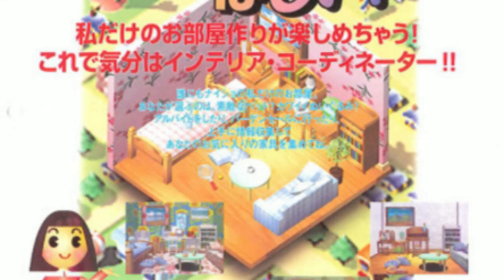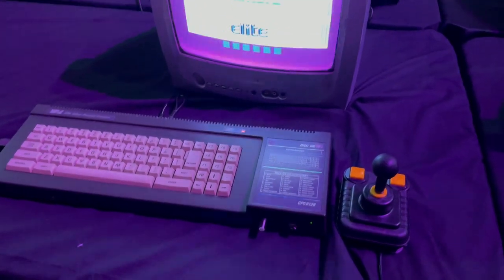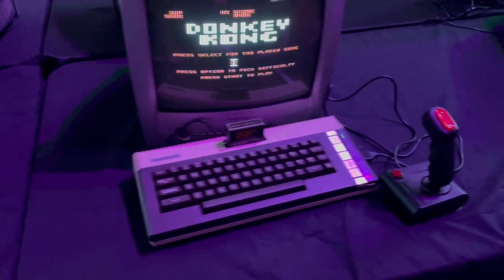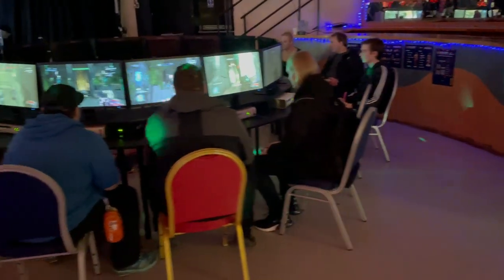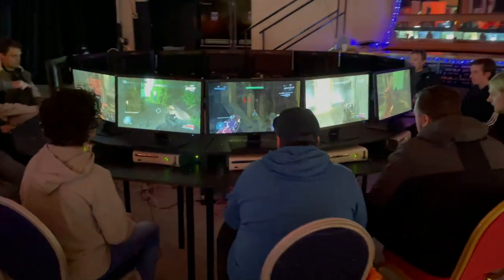And here's the Casio Loopy, a Japanese console from 1995, targeted primarily at female gamers, this one playing Bow Wow Puppy Love Story. Different times, people, different times. A couple more familiar faces, the Amstrad CPC 6128 and an Atari 600XL, whose bigger brother featured on the channel a little while ago. This deathmatch layout is set up for those Xbox things. They all seem to be enjoying themselves, bless them.